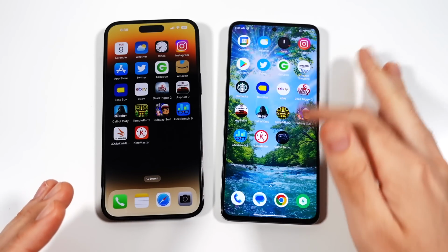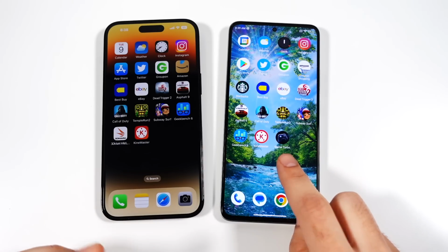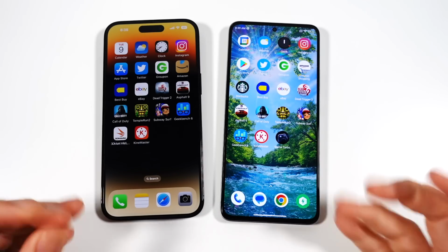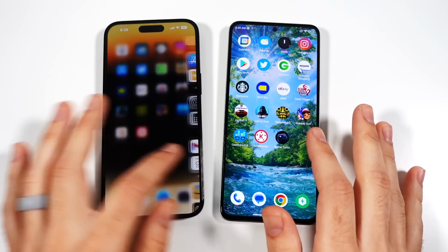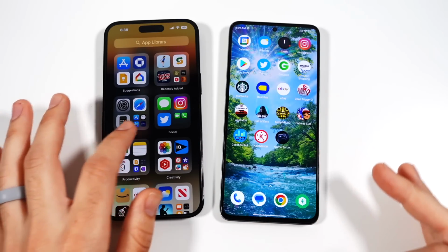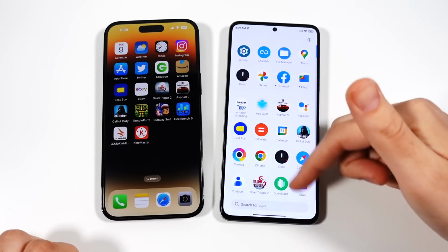I'll leave it in 120 Hertz. But there's also a gaming turbo mode right here, which will put you in a gaming mode, and also it can boost up its gaming performance during games. But overall, just generally scrolling through, I would say the Poco F5 Pro feels just about as smooth as an iPhone 14 Pro. I'm not even kidding with you.